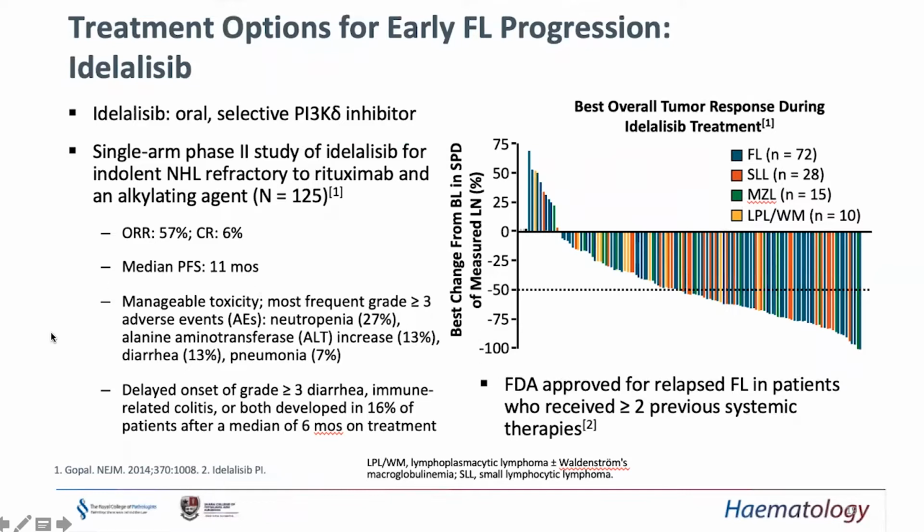We have to be very mindful of the possible toxicity, such as neutropenia, elevation of liver enzymes, and mostly a colitis-like picture and GI symptoms, which has been limiting the use of idelalisib in other areas, as well as the increased chance of opportunistic infections.